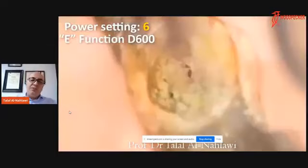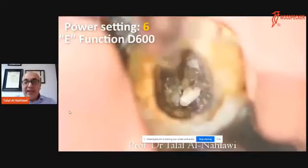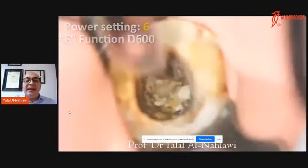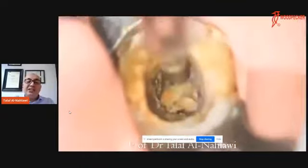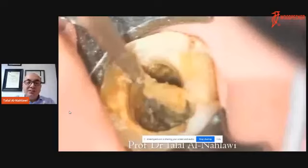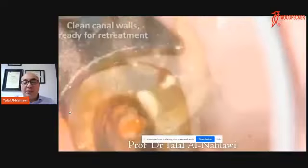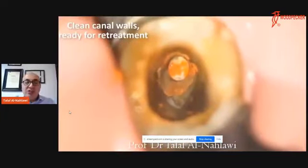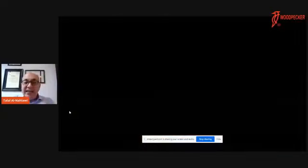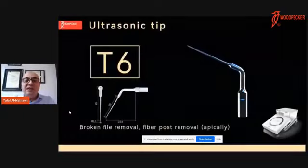You can use the loupes, you can see in the coronal parts, and it is better to use the microscope, and you can activate. As you can see here, I'm differentiating between the color of the dentine and the color of the resin cement, and I'm directing my power with time pulses. I'm not exceeding the power too much in order not to break the ultrasonic tip. And here you can see the gutta-percha, and how clean the walls are, which indicates that I totally removed all the foreign materials from the root canal, and now I'm ready for the retreatment.